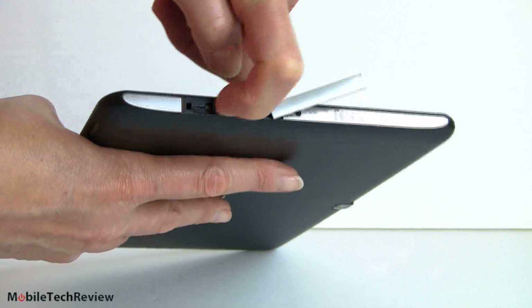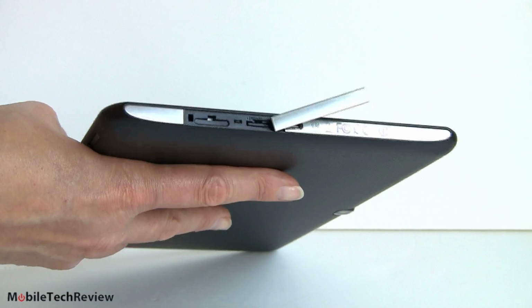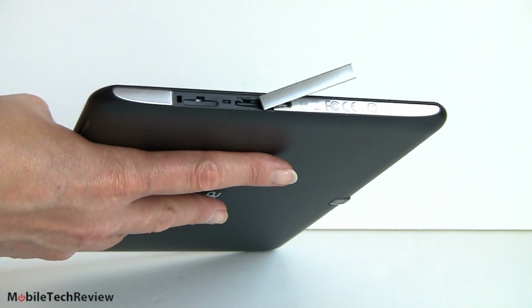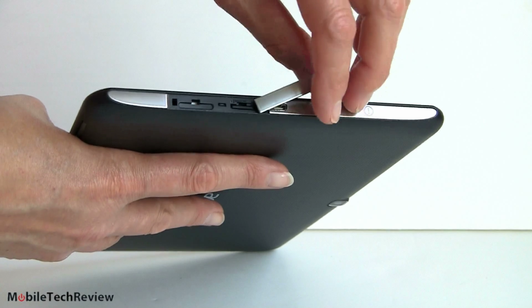And this is a dummy slot over here, does nothing. If it had a SIM card slot or a micro SIM card slot, well, that's where it would be. It does not. This is a Wi-Fi only tablet, at least in the United States.